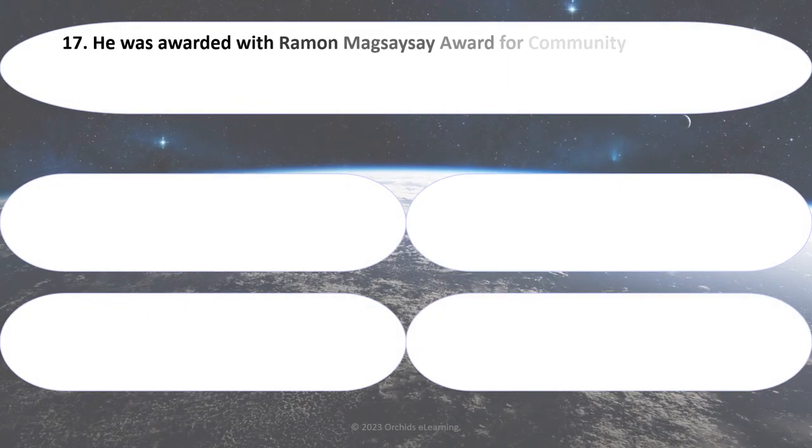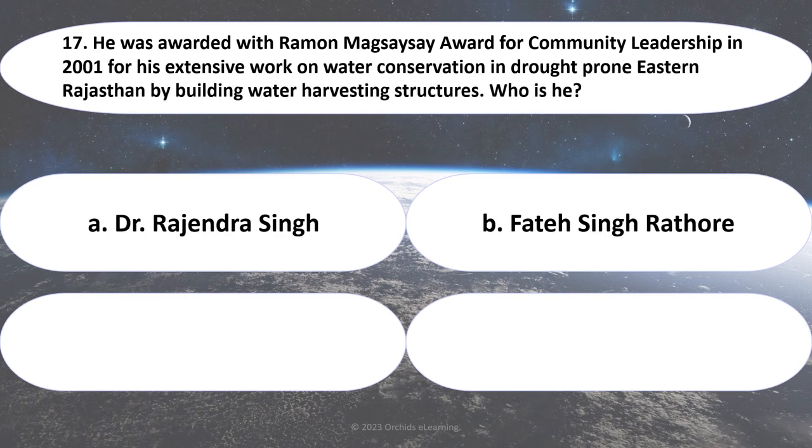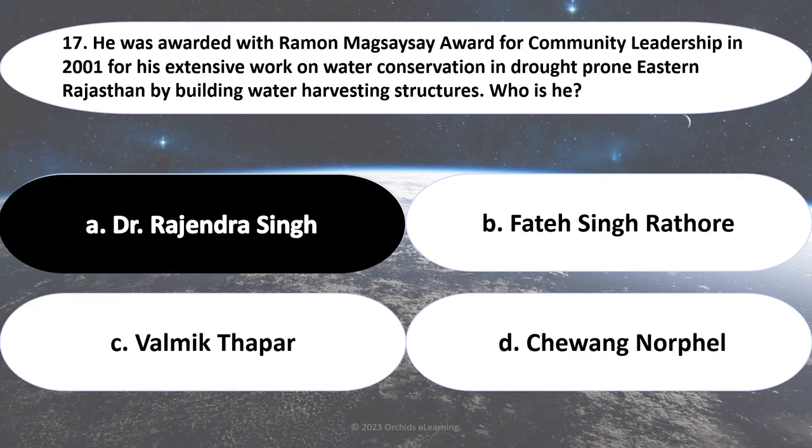He was awarded the Ramon Magsaysay Award for Community Leadership in 2001 for his extensive work on water conservation in drought-prone eastern Rajasthan by building water harvesting structures. Who is he? A. Dr. Rajendra Singh.